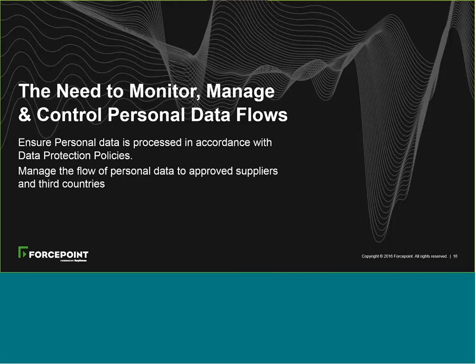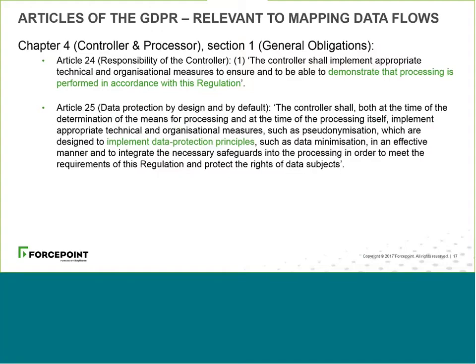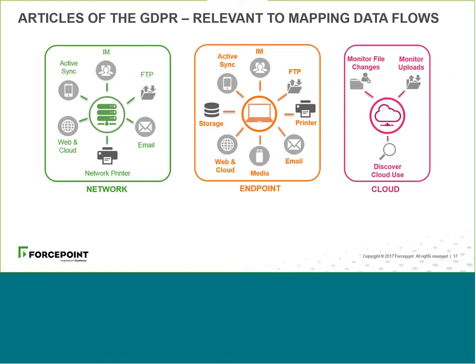So the next stage is monitoring, managing, and controlling those data flows. So we know where the data is, and that gives us the ability to maybe remove that data, maybe run classifications, or run any sort of script that we want to. The next stage is, okay, what can people do with that type of data? So again, the particular parts of the GDPR regulations, I've put these in here as well for your reference.